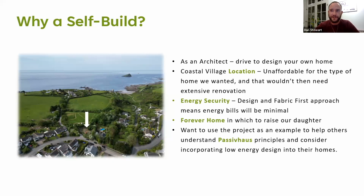The key principle I was saying to one of the hosts beforehand for us was energy security. We started this process before the energy crisis, but for the long term, we're going to be there hopefully the next sort of 40 odd years or so until we pop our clogs. We want to make sure that we're secure and not spending anything, or as minimal as possible, on energy bills. So yeah, that was it really.